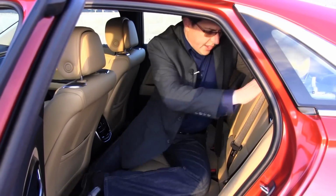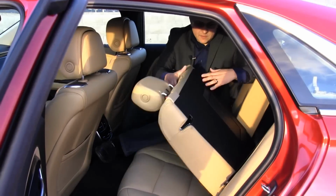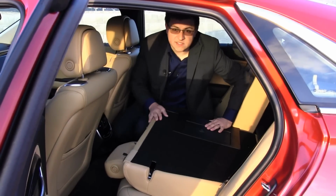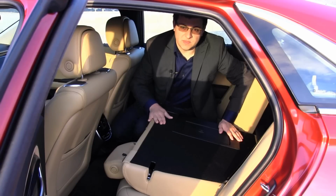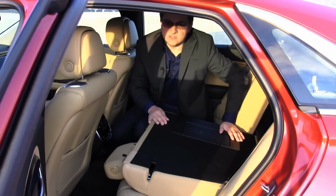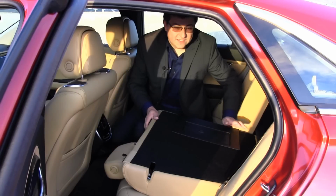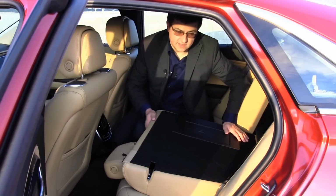One interesting thing, however, especially for this particular segment, is that these rear seats fold, and they fold almost completely flat. That's of course because the XTS shares its platform with a number of other General Motors front-wheel drive vehicles, and so it shares this trunk pass-through as well. That's very handy because this trunk, as we're going to see in a short while, is enormous.